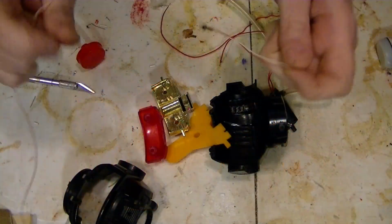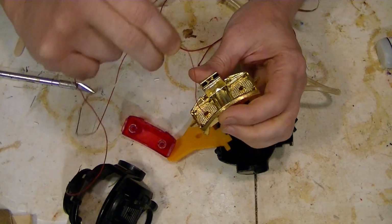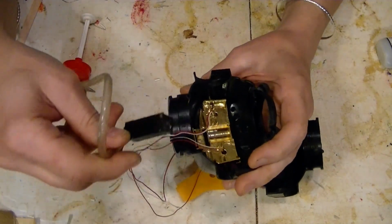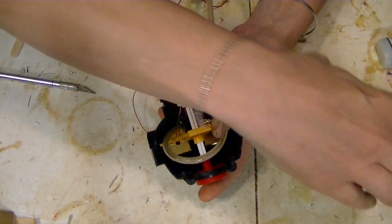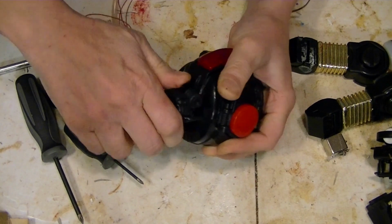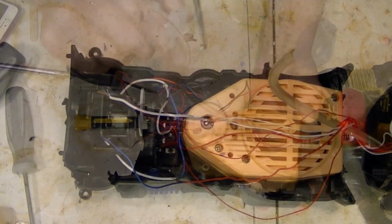Here we go. Okay, I've checked the light bulbs. They work. So one's going to go in here. That goes in like that. Now the smoke machine. Then this. And I think I decided to put black on him, I guess. So now it's all wired up.